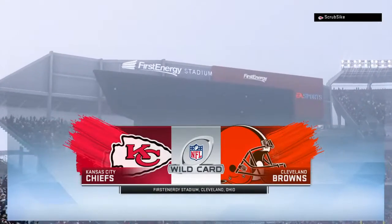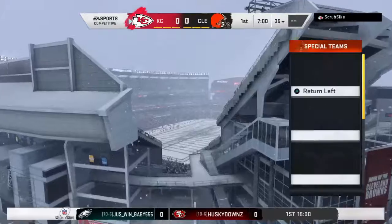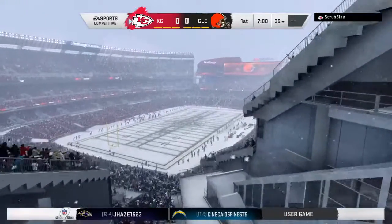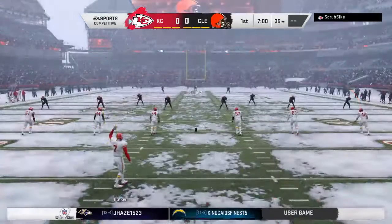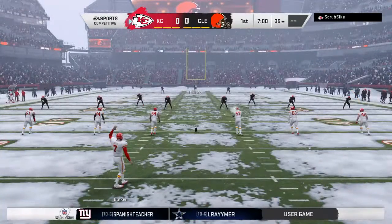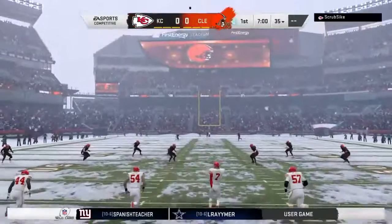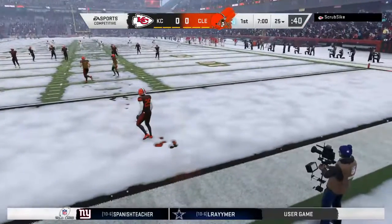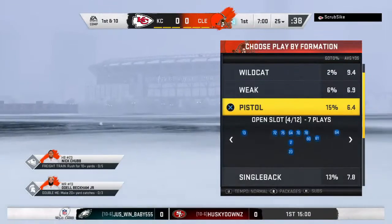Football has come to First Energy Stadium in Cleveland, Ohio. Straight ahead, it's Wild Card Weekend, and we've got a great one in store between the Kansas City Chiefs and the Cleveland Browns. It's that most wonderful time of the year, the NFL playoffs, as we're underway on EA Sports. And this will not be returnable. It's out of the back of the end zone for a touchback.